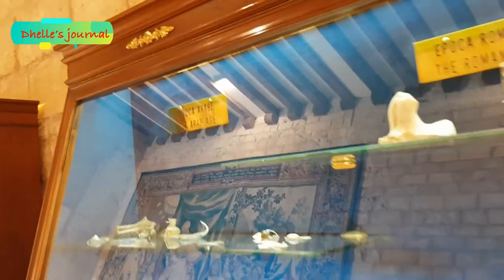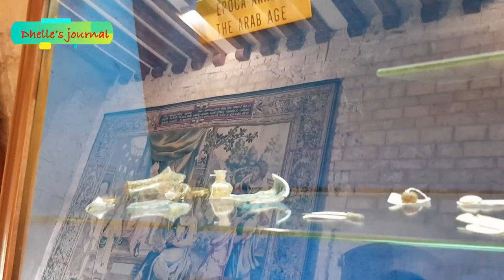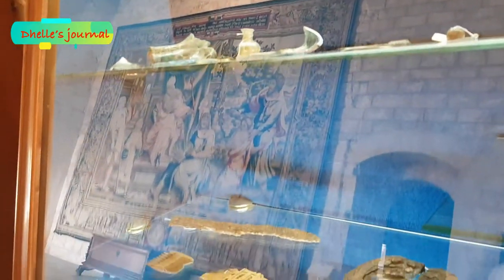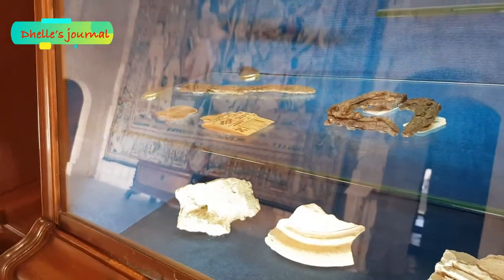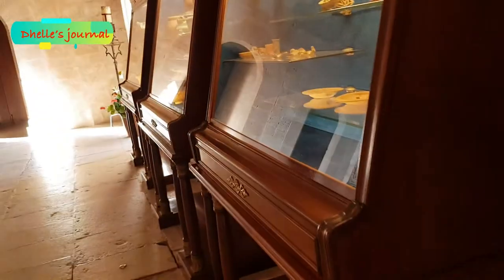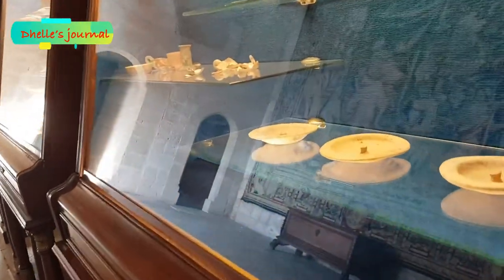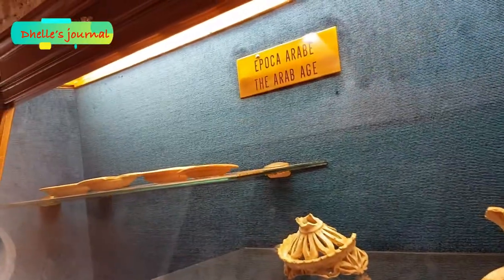The Almudaina was the seat of the prosperous independent kingdom of Mallorca in the 14th century, during the reigns of the aforementioned monarchs Jaime II, Sancho I and Jaime III, until it passed to the crown of Aragon with Peter IV in 1349. In its walls, it distills the history of the island from the time of the megalithic settlements.